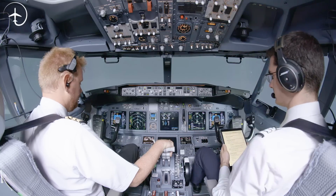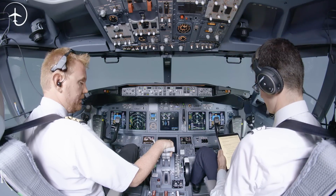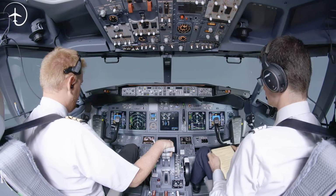It is like an old Volvo. You can have malfunctions on it, we'll come to that in a second, but generally, those malfunctions are easily handled either by using our non-normal checklist or by checking with our minimum equipment list and seeing if we can go with it.